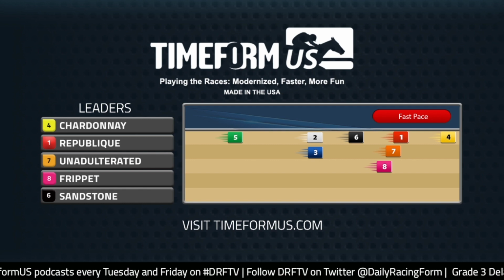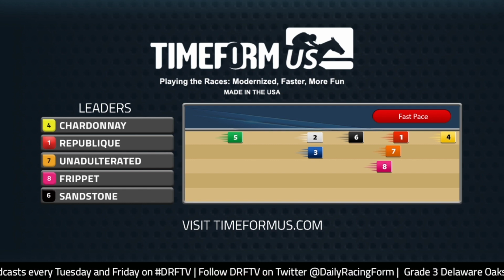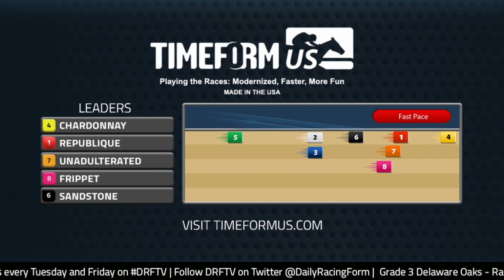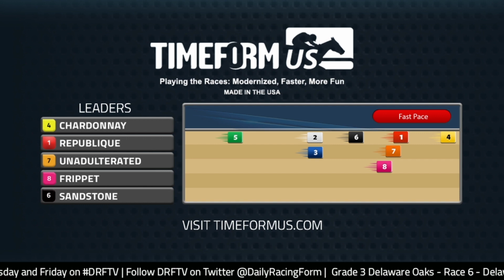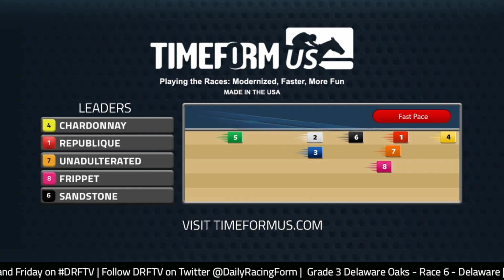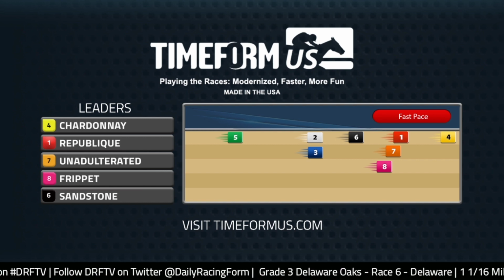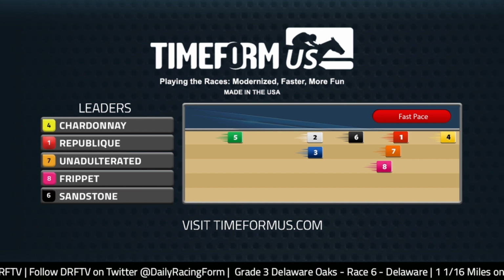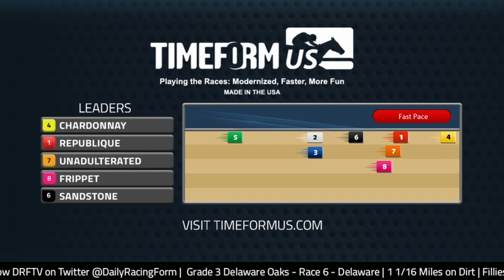She ran a couple of pretty impressive races towards the end of last year where they just put her right up on the pace, and I just wonder if they're going to go back to those tactics in here. Now, the number 1, Republique, is 2 for 2 in her career. Both of those races came over the Tapeta surface at Gulfstream. But if you think she's going to like dirt, you look at her pedigree and you see she's a half sister to Rombauer, who, of course, won the Preakness. Let's watch Republique's most recent start.